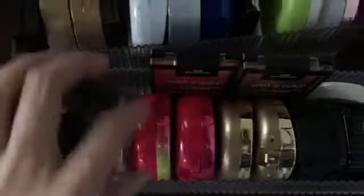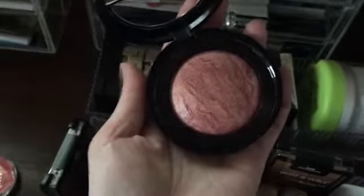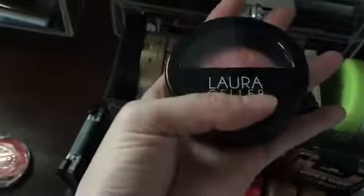I have a couple of blushes. I have my Milani Physicians Formula. This is a Flower Beauty, but I think that I want to revisit this Laura Geller blush. I got this in a Boxycharm, and I've been watching a lot of people's TJ Maxx haul videos where Laura Geller products are just popping up everywhere. So I want to revisit this product and see if I like it.